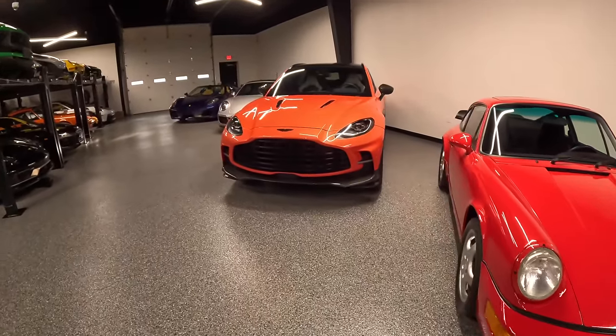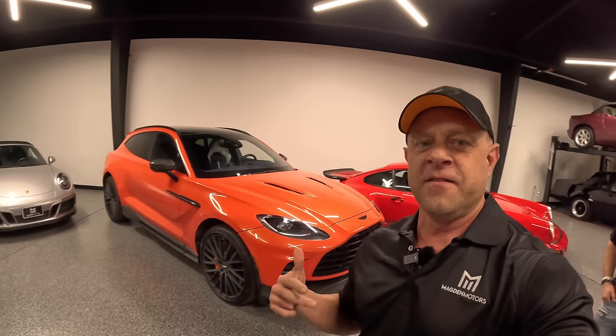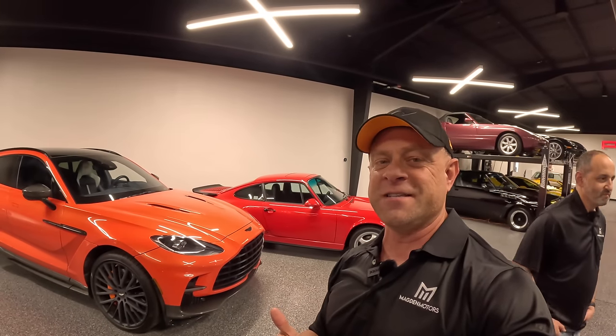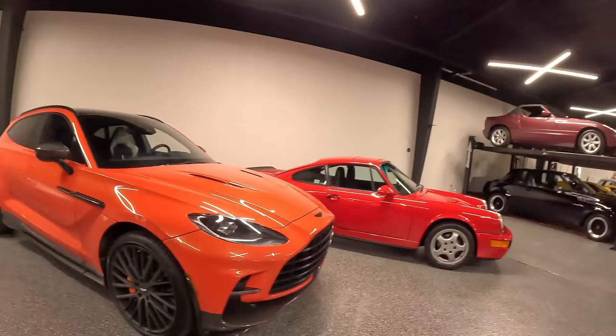All right, we got a DBX 707. This thing's wild. I might have already put it up, but I did a full review of the DBX 707. This is actually one of the quickest non-electric SUVs out there. It beat the Porsche Cayenne Turbo GT and the Urus Performante in performance tests that I did. This is a wild spec.